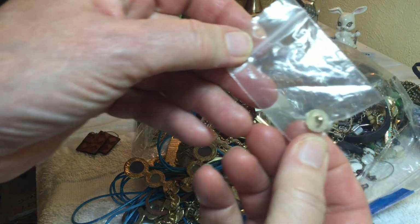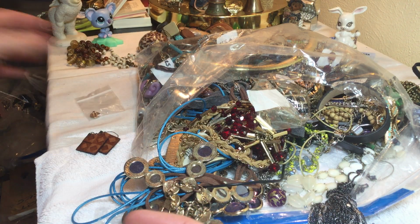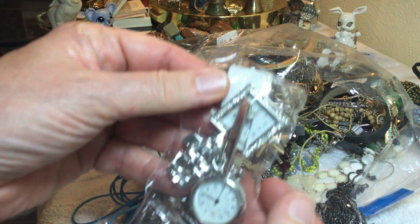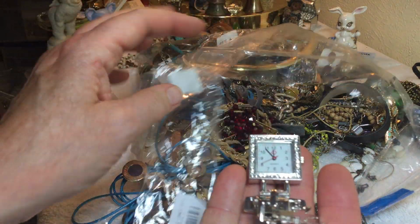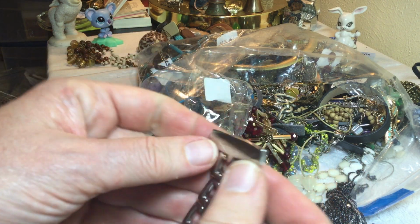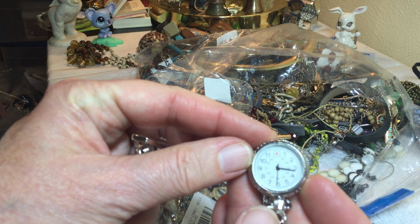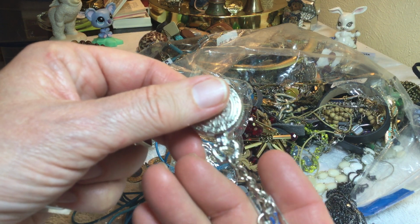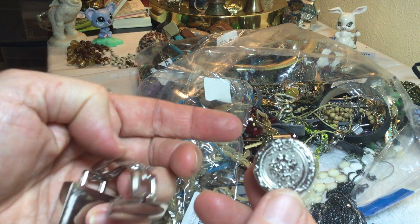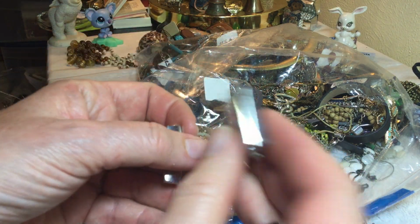I don't know if we'll find any more treasures coming out of here. Here's a button. It's a gold tone button. No marks. So these are those nurses' watches? They're in good condition. Somebody said that you pin them on and then when you hold them up, you can see them.